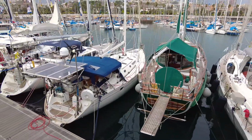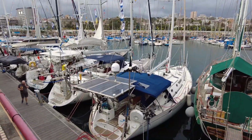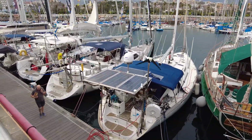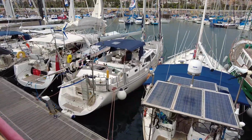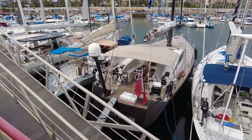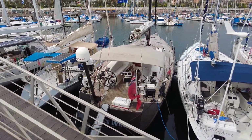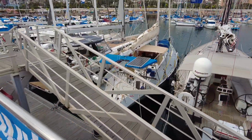So all these boats are joining an ARC. As you can see, they're all flying these flags. Now we're getting to this area with normal-sized cruisers. I think this year it's around 200 boats in both the ARC and ARC Plus divisions.